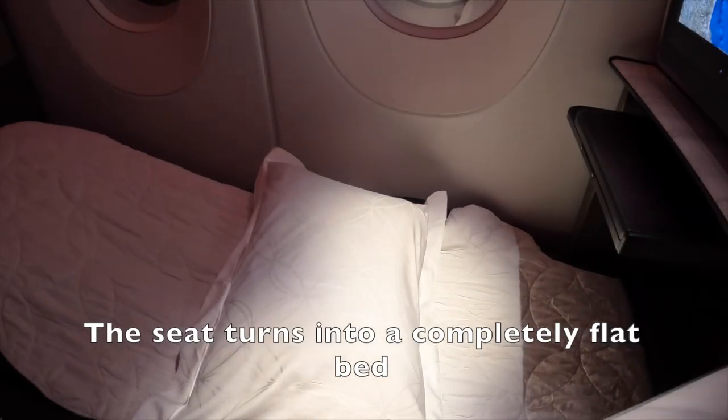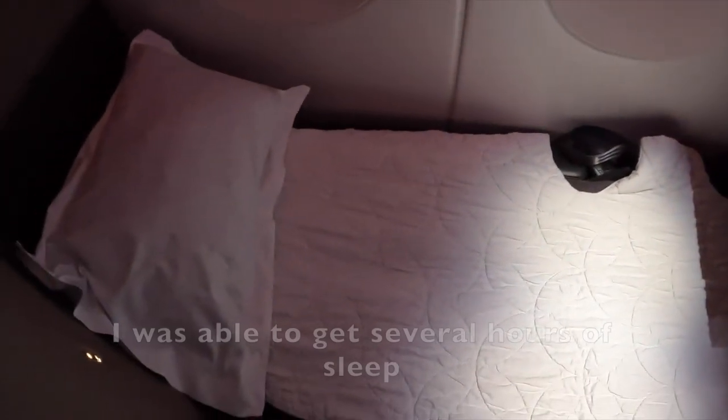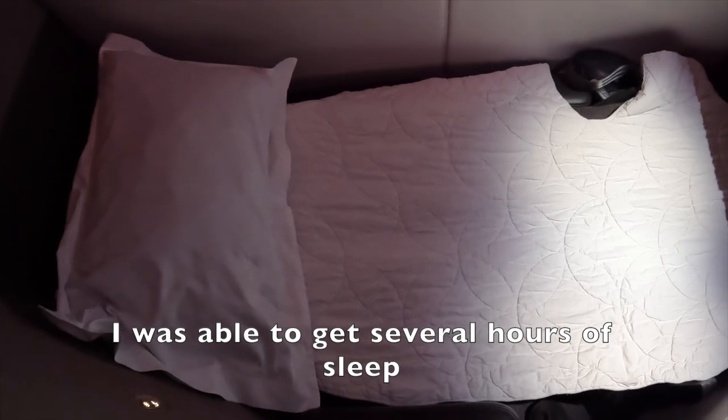The seat turns into a completely flat bed. I was able to get several hours of sleep.